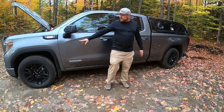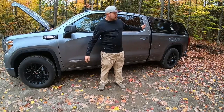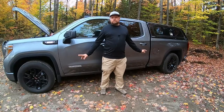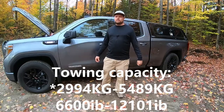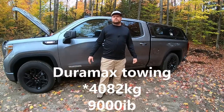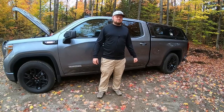The Sierra has a front independent suspension with McPherson strut and a rear solid axle with leaf spring. Depending on the engine, transmission, and all the jazz you can put on your truck, this truck can tow between 3,311 kilos and 5,489 kilos, which is pretty good numbers. Here with the Duramax, we can tow 3,311 kilos, which is kind of low for the power figure we have in the front.